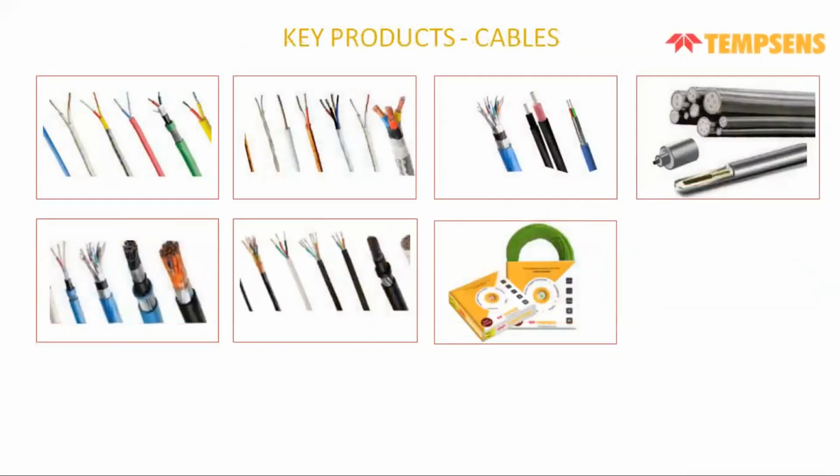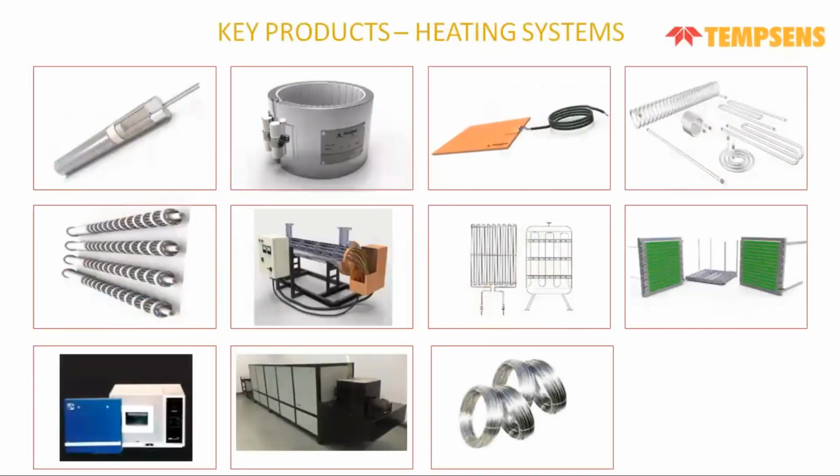We also have cables. In the cable divisions we produce many types of cable: PTFE cables, PVC cables, ST cables, and MI cables. Different types of insulation are carried out in our unit facilities in Udaipur. We have heating solution divisions which provide cartridge heaters, band heaters, annealing furnaces, ovens, heating pads, and different types of heating solutions served through Marathon Heaters.